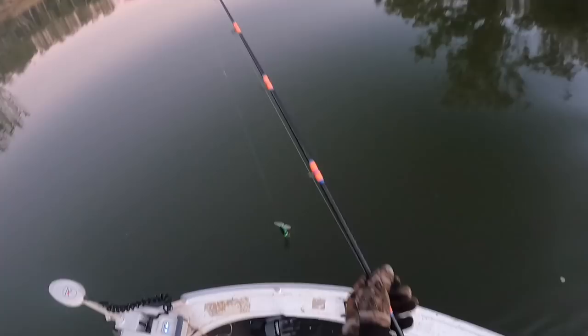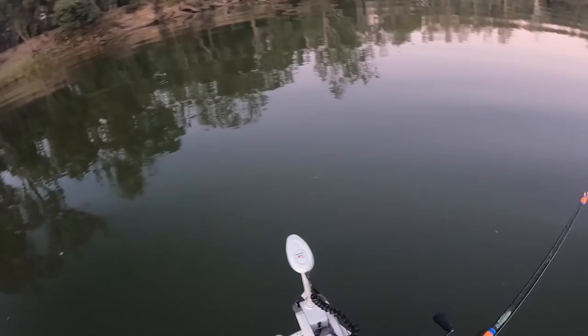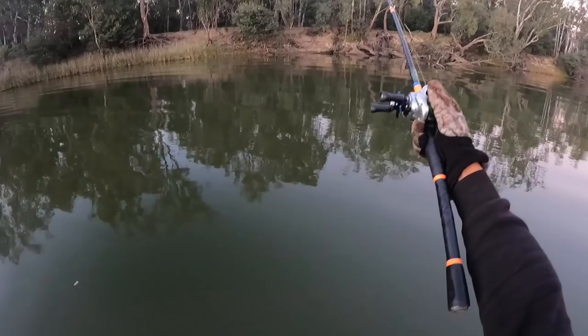Alright, so that's probably the only run and gun I'll do all trip, just because I want to fish Smithy's snag on prime time and look at how many corellas we have roosting in those trees over there. It's got to be a good spot. That many birds. I do believe that the really big ones in here do make a meal of those corellas.